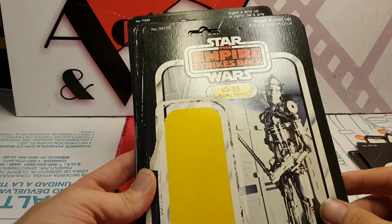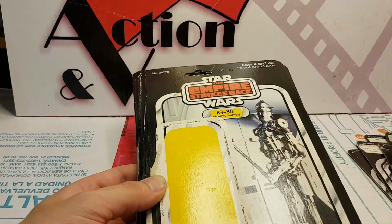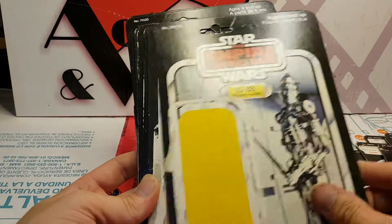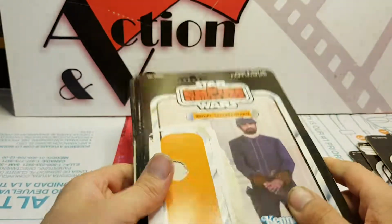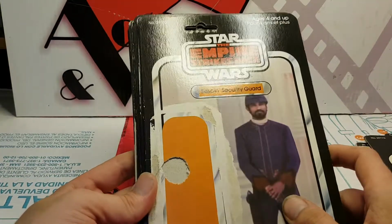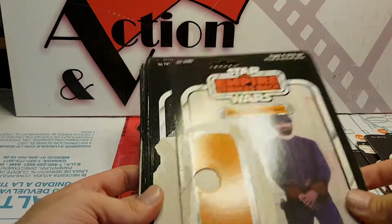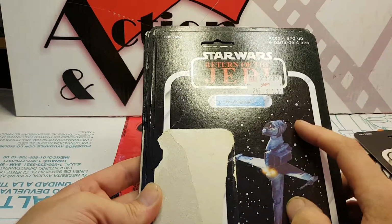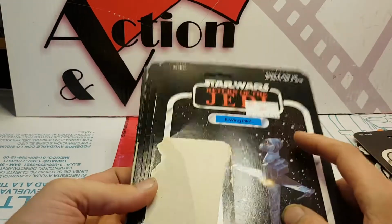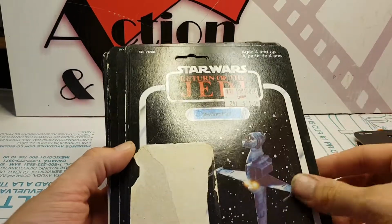IG-88. Now we're getting into Empire Strikes Back. Oh yes, and the FX-7 was an Empire one as well. Empire Strikes Back IG-88. Cloud Bespin Security Guard. Sorry, not the Cloud Car pilot, but the Bespin Security Guard. All part of the Bespin crew. B-Wing pilot. Look at that, $1.44. Oh my god, can you imagine if they cost that nowadays? Holy jeez, just to give you an idea of inflation, folks, at Zellers.